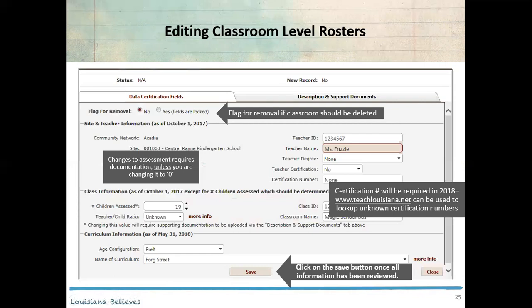If you want that one-pager that I described that provides information on the different levels, 1, 2, and 3 stars, click the More Info next to it, and that will provide you with that information. We are asking for age configuration so that we can know if it's a pre-K or infant toddler curriculum. When it's a mixed age classroom, give us the best guess or what it was used, what it was evaluated on using CLASS, so we can know if it's a pre-K or an infant toddler classroom.